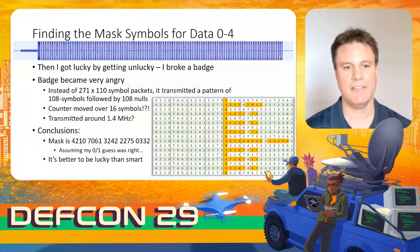But by watching it count the upper bytes, that let me confirm the mask for the length byte, and helped me deduce some other bytes as well. So I finally got the mask of the first 5 bytes, at least assuming my 0/1 guess was correct, if it was odd or even that I was starting with. So sometimes it's better to be lucky than smart.